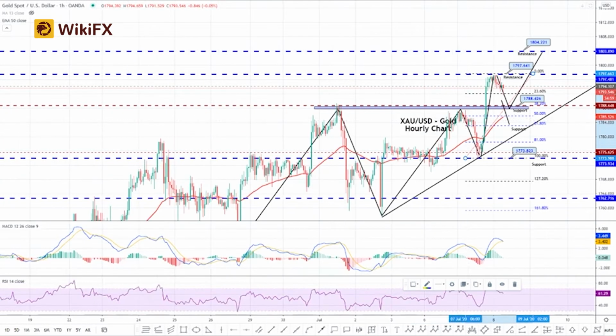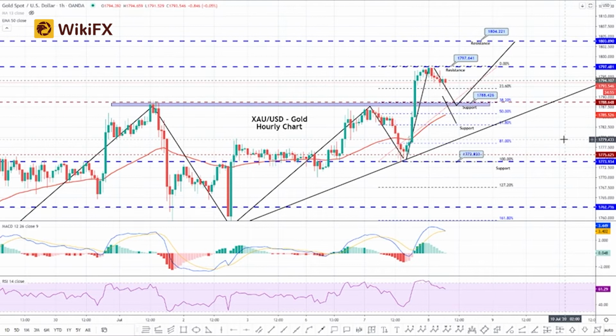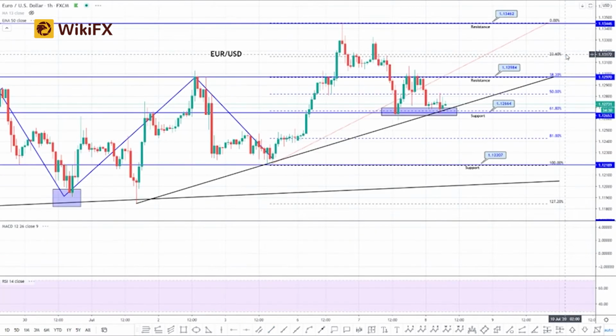However, the overall trend seems bullish. Therefore, we need to try not to take a sell position in order to avoid reversals. Let's go with the trend. So let's wait for the market to drop down, and then we can expect a bullish trend. So for now, the immediate resistance is going to be found around 1797, and above that 1804 is likely to extend a very solid resistance for gold.